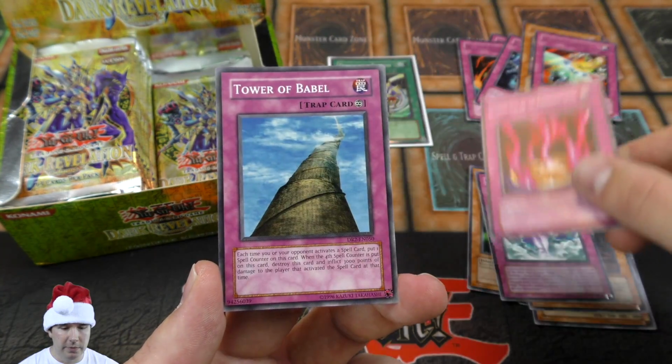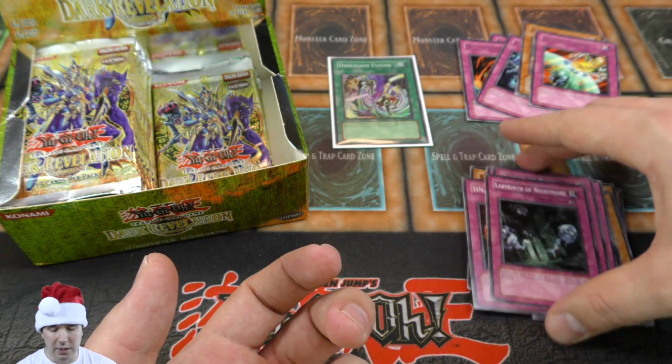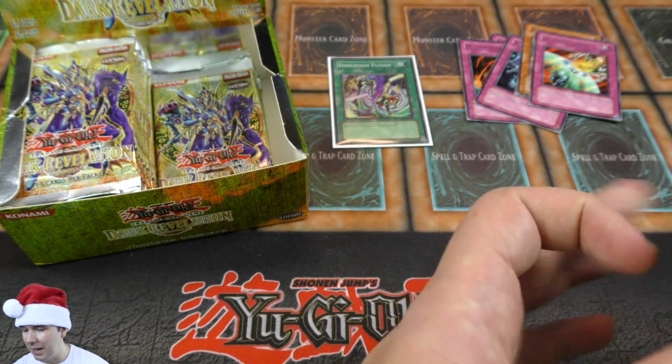Ninjutsu Art, the Curse Seal Forbidden Spell, Tower Barrel, the DNA Transplant. I haven't seen that card. We have literally the Labyrinth of Nightmare. It's the name of a set. It's crazy.